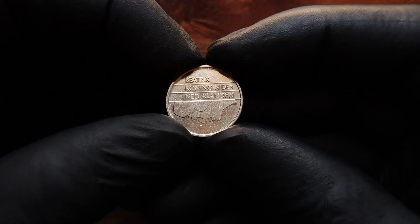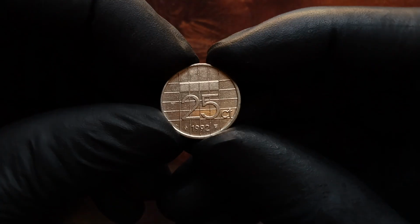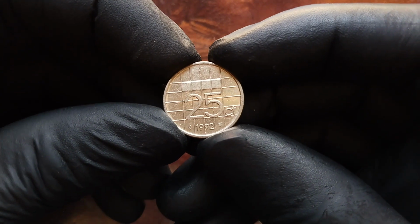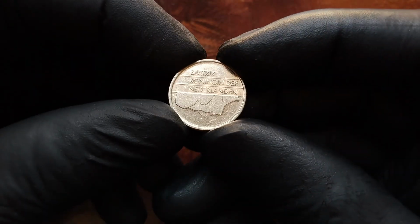Today, the Beatrix 25-cent 1992 anomaly is a whispered legend among numismatists, proof that monetary value is sometimes eclipsed by cultural and historical allure. It reminds us that not every treasure sparkles at first glance, sometimes it hides in the familiar, waiting for the world to notice.